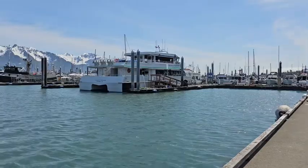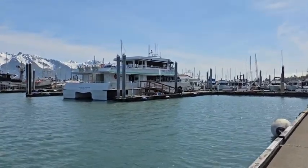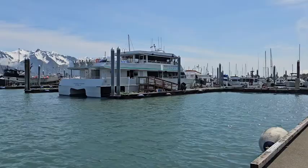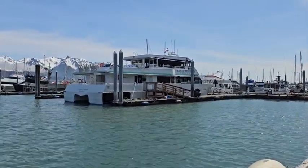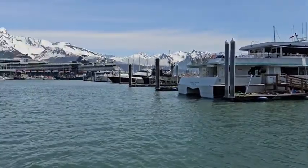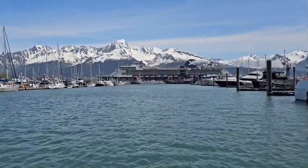A day-long tour travels through Resurrection Bay, around Aialik Cape, and then on to Holgate Arm and Holgate Glacier. Sometimes other glaciers as well, including Bear Glacier, which is the biggest we have in Kenai Fjords National Park. The return route often takes visitors around the Chiswell Islands and back into Seward and Resurrection Bay. Seward's also a port for many cruise ships.